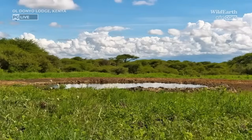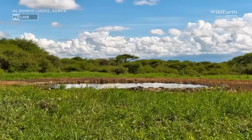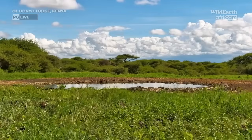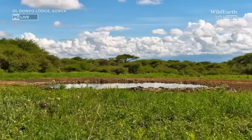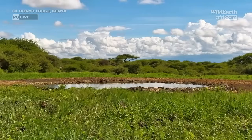And just those flat-topped umbrella thorn acacia trees. And should we be fortunate enough to get sightings of species like the Maasai giraffes and the big tuskers that do live here, yeah, it makes it a pretty wonderful place to visit.